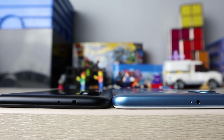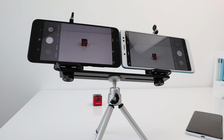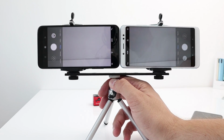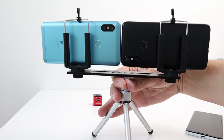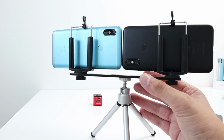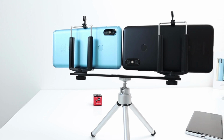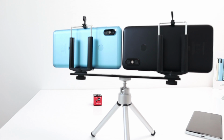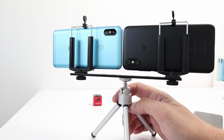Let's see. Okay, so this is the contraption. We have the Mi A2 there, the Redmi Note 5 just there. So this contraption will help me maintain good balance between the two smartphones when recording video. So this is the back. Ideally, I'd have had the rear cameras so they were both at the same sort of level. That one's at the top, that one's at the bottom. That means I would have had to have this over this side and that over that side. I wanted to keep them closer together. Alright, so let's get into the test.